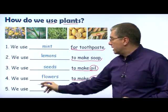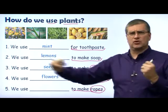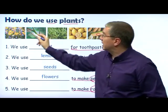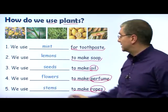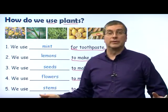Number 5, we use blank to make ropes. So you want to make rope, a very strong line. What do you use to make ropes? We're looking at this picture here. This part of the plant is called the stem. We use stems to make ropes.